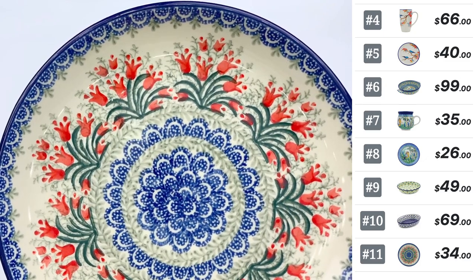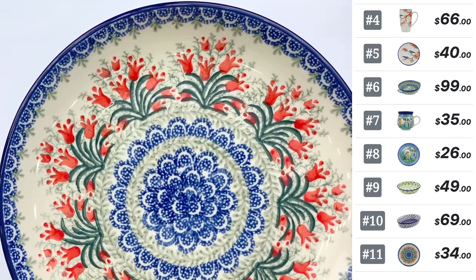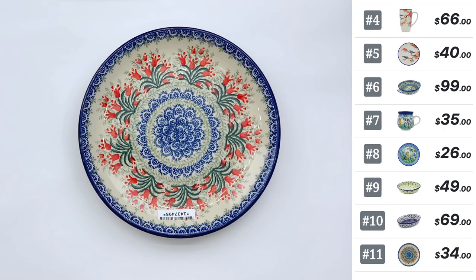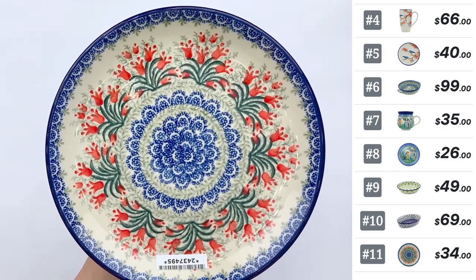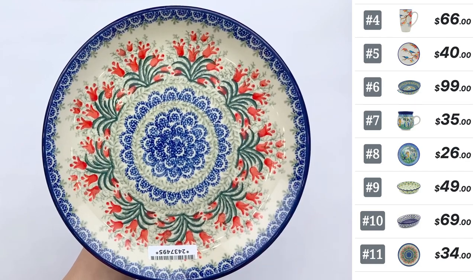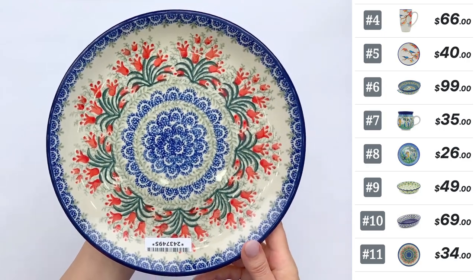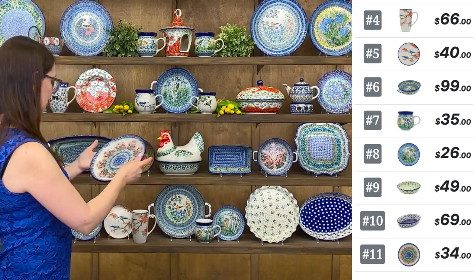If you already have some collection of Polish pottery, you can go ahead and add this beautiful pattern to your collection, because this is one of the musts. They are 9 inches and 1/4 in diameter. Perfect for lunch or brunch. You can definitely use it for breakfast, or if you are trying to control the portion size, dinner plate, why not? They are good in your oven up to 480 degrees if you need to reheat something on the plate. They are safe in your freezer, and definitely you can use them in your microwave and dishwasher. Number 11, $34. This is amazing price.